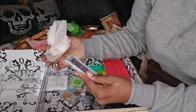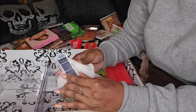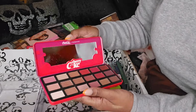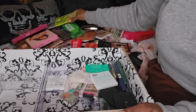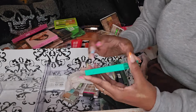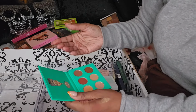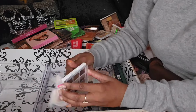And then this one, this is eyeshadow. I'm going to keep that. I'm going to keep it. I'm keeping this Nika K palette. This Nubian Juvia's palette. This is cute. I mean, I don't need it.